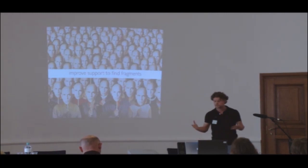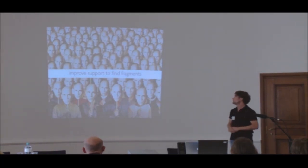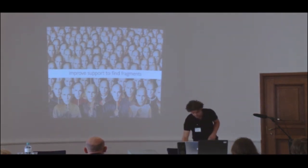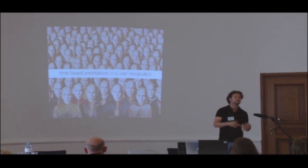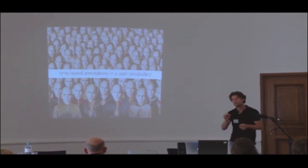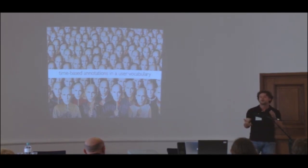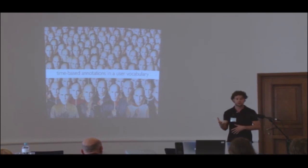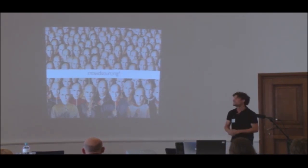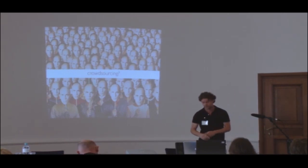So, to summarize these two observations, what we'd like to do is improve the support to find video fragments. And how do we like to do that? Well, we need to have time-based annotations, right? So descriptions of the content within the video. And preferably, we would like to have that both in a professional as well as a user vocabulary. So, obviously, being in this session, the method that we're trying is: can we do that with crowdsourcing?